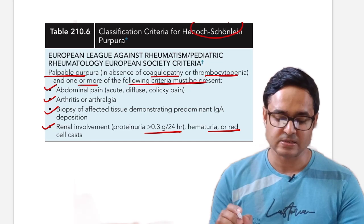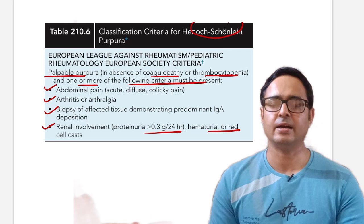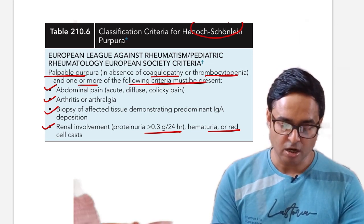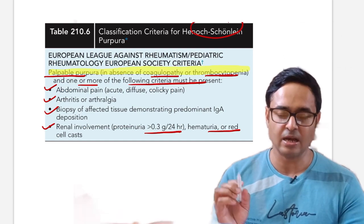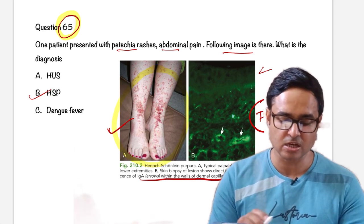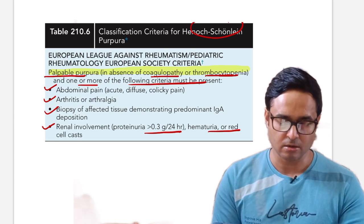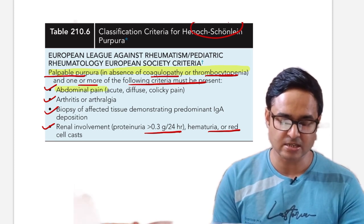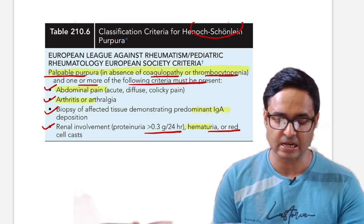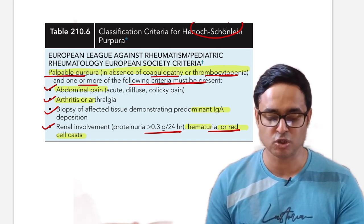What we will discuss is the European League Against Rheumatism classification criteria of HSP. In this condition, palpable purpura should be there in the absence of coagulopathy and thrombocytopenia. This is essential. Along with it, one of the criteria should be fulfilled: abdominal pain, arthritis, biopsy showing IgA deposition, and renal involvement showing hematuria or red cell casts. Very much important. Just pause this video and revise this again. HSP is very much important.